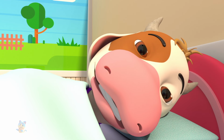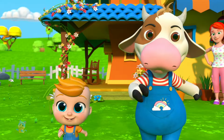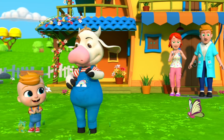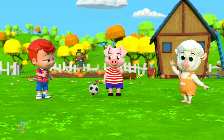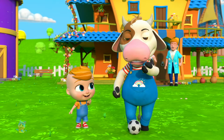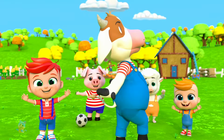Dear Moomoo is feeling fine. Yay! Feel the warmth of the sunshine. Joyful new day. All your friends are here to play.